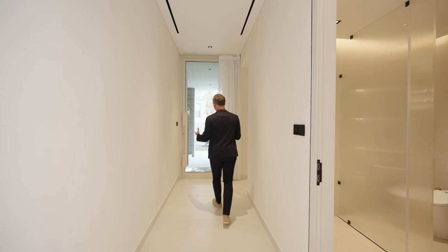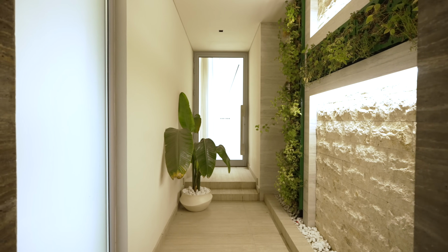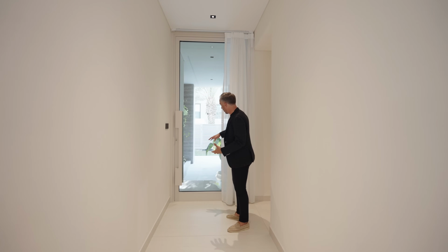Now if we continue down the corridor, at the end you'll see there is a separate entrance in the same theme as we saw at the front. You've got a combination of rock and living wall with the travertine steps leading up.